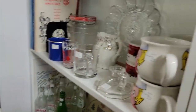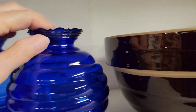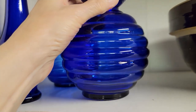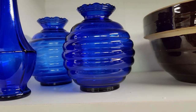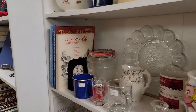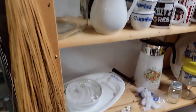See, I just found this at the thrift store, Norm, and I always question myself when I pick up a piece of glass like that and it's just ribbed. And it was so cheap, and look, they want $14 for it. I just found it this past summer when I was looking for blue glass at the Goodwill. I'm sure it was very, very cheap.